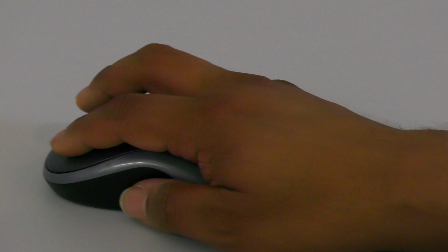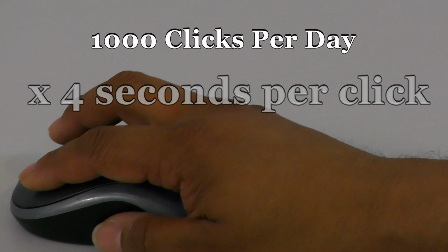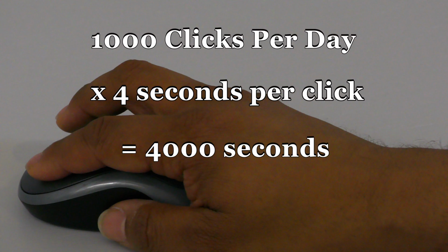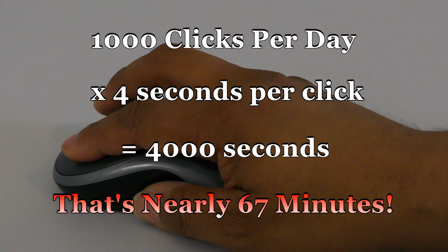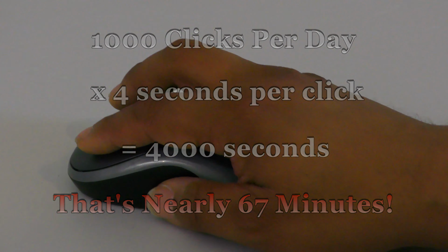Let's just suppose that you or maybe one of your hardworking employees is using an old, slow computer. If during an 8-hour workday, that computer user clicks his or her mouse 1,000 times while working, which is a conservative estimate, and the computer takes 4 seconds to respond to each mouse click, those wait times add up. And if time is money, that computer user has basically been given an extra lunch break.